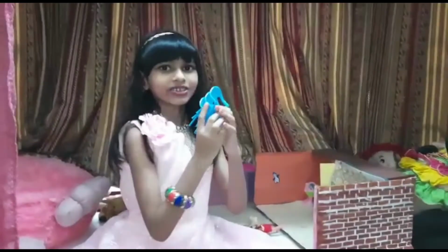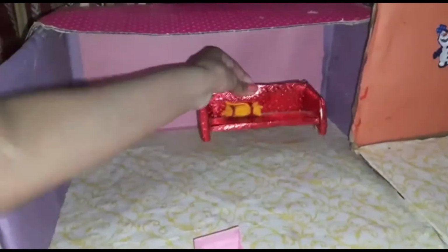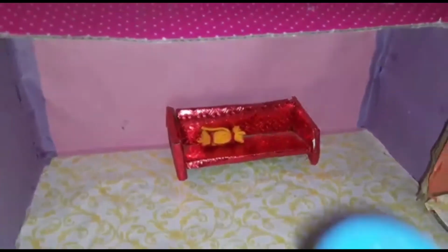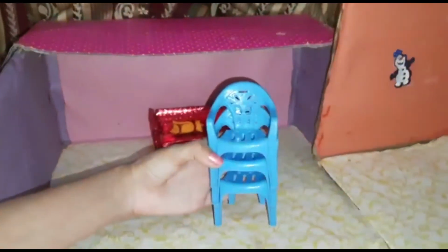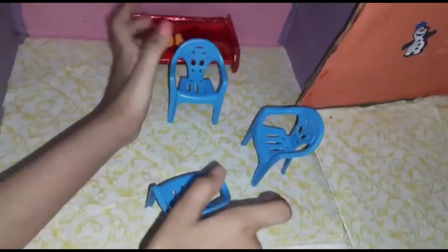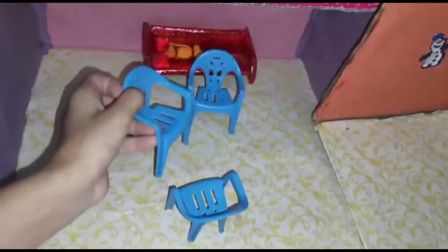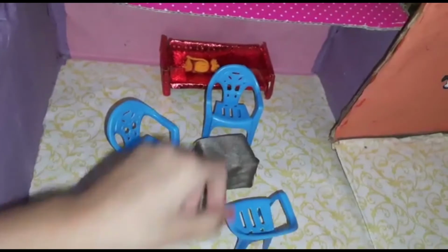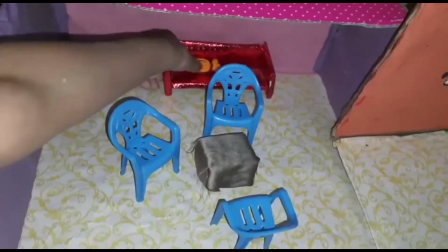Now I'm going to assemble a living room. Right here, I'm going to put the sofa which I made myself. And I'm going to add these chairs on top. Here's one and here's one. Here's one. Like this. And I'm going to put the center table that I made myself.